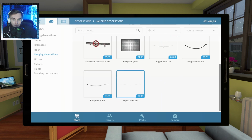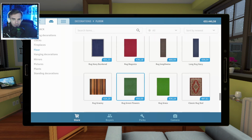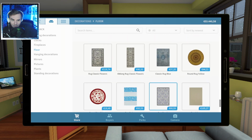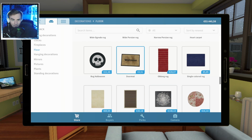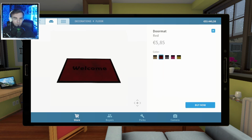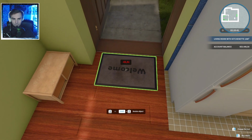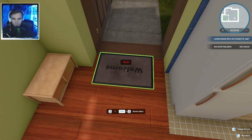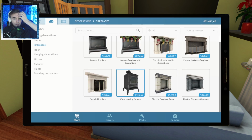Mirrors, I already have hanging decorations. Not really. Floor. No, I don't want carpets. I really. Oh, but I want to have something actually. Not the carpet, but. I wonder where it is. Doormat, exactly. Let's go with this one. Boom. Okay, because other than that is carpets. Okay. Fireplace. Oh yeah, sure.